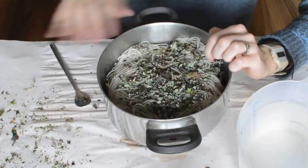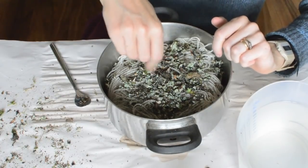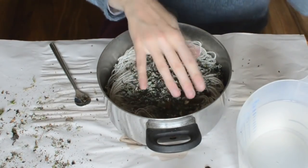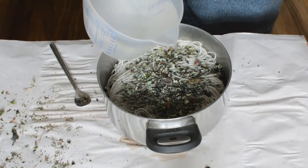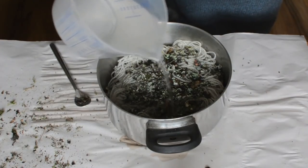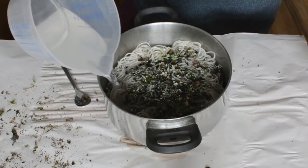Righty-ho, that'll go in my weird forest floor box. A bit hiding there. Press that down a little bit. So what I'm going to do is pour the water just so that it covers the wool and the lichen. And again, this is water with some cream of tartar in it, which will hopefully do something positive for the colour.